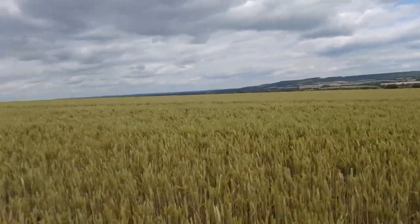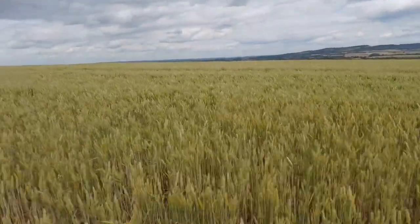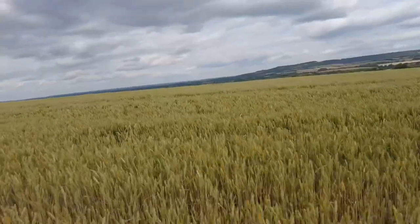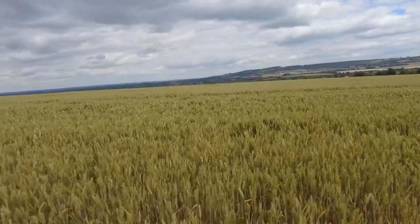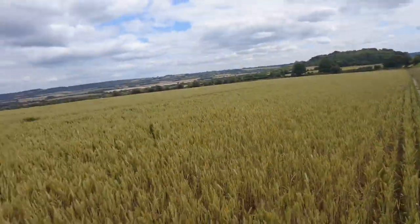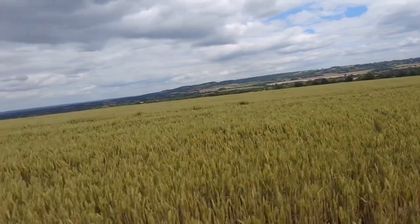These cornfields are just insane. Who's seen that film, Children of the Corn? 1984. Classic Stephen King story. Actually seen a few people, which is very odd. You don't usually see people.